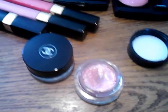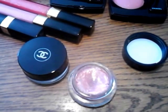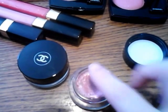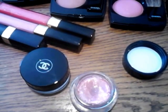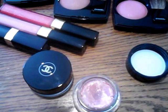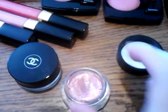But what I do with these, and also the Christian Dior Fusion Mono eyeshadows, is I take my powder eyeshadows and put those on. And then I take a little bit of this, and I just pat it over top of the powder eyeshadow, and it gives such a beautiful effect. I get so many compliments on it. People are like, oh my God, what kind of eyeshadow are you wearing? I wish I could make my eyeshadow look like that. So that is actually a great tip.